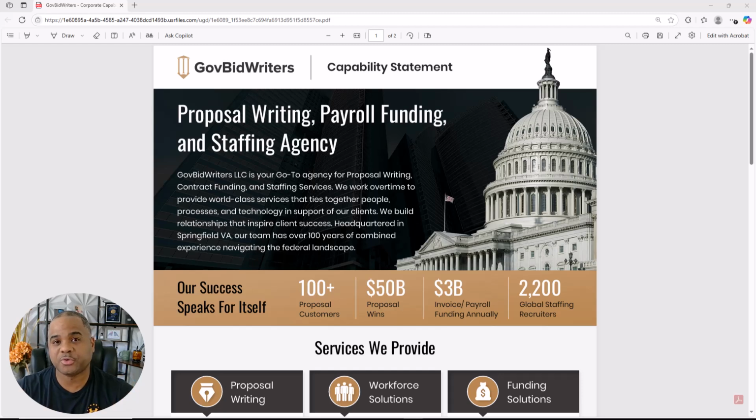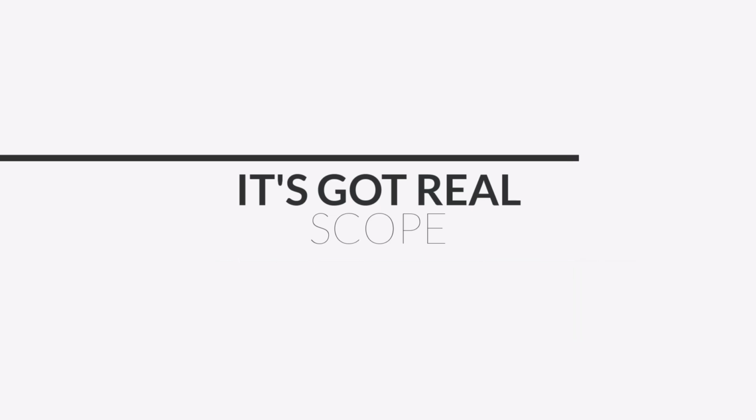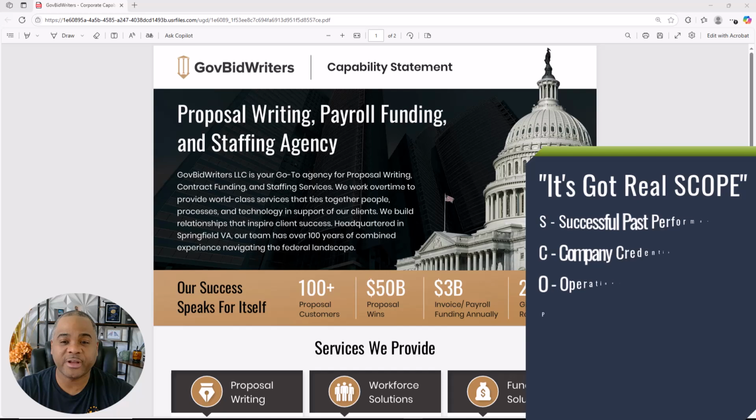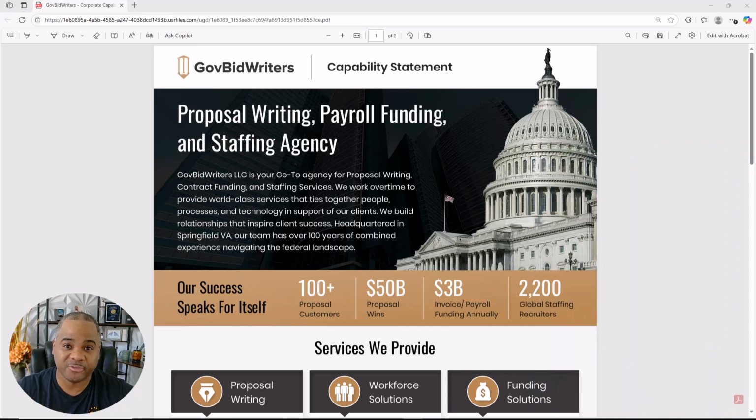This isn't your traditional capability statement, but it has real scope. It's backed by successful performance, solid credentials, proven operational readiness, a professional look, and it's fully execution ready for government missions. But let's go ahead and peel back that onion, starting with the S.